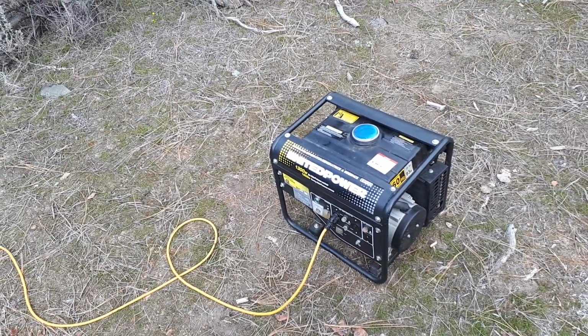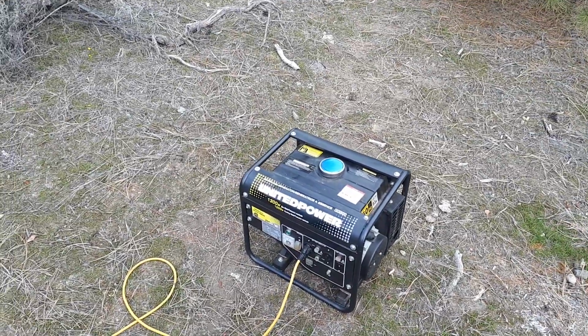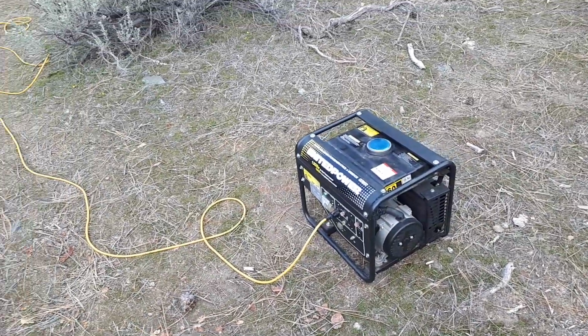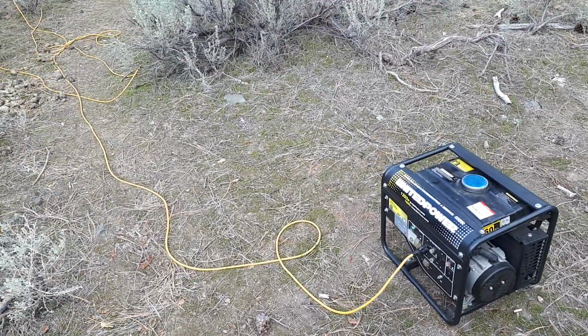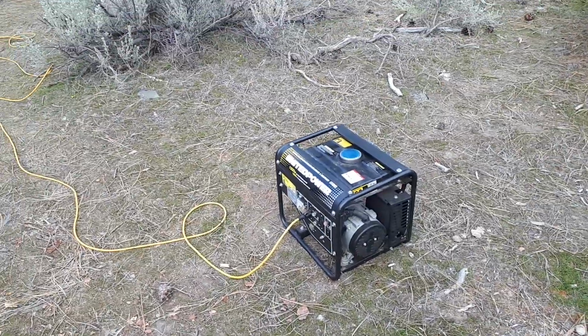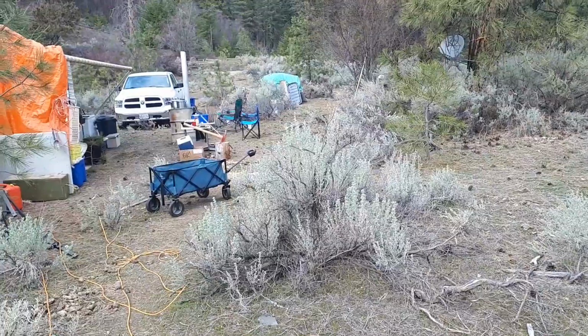And that's a joy, because to fill that little thing would be about $7, I'd say. So last night for 3 hours we were on, what's that work out to? About $2 for 3 hours of internet. And the package we got was really good.